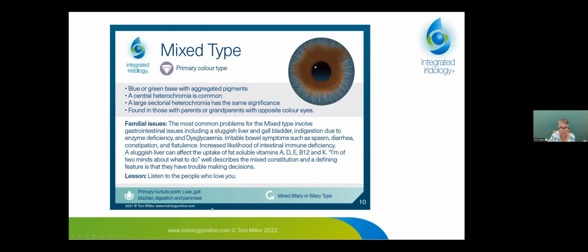The most common problem for the mixed group involves gastrointestinal issues, liver and gallbladder issues, and indigestion due to enzyme deficiency and blood sugar deregulation. So they may have IBS, and there is an increased likelihood of intestinal immunity deficiency. A sluggish liver can affect the uptake of fat-soluble vitamins. But if you're in doubt whether they are mixed or not, ask them if they have problems making up their mind, because their background is lymphatic and hematogenic, who are opposites in personality, opposites in thinking, opposites in the way they do things.